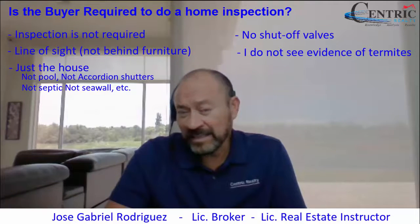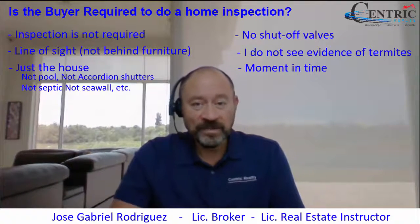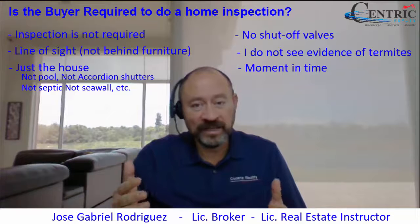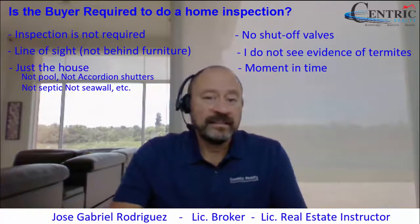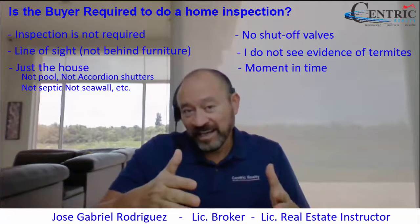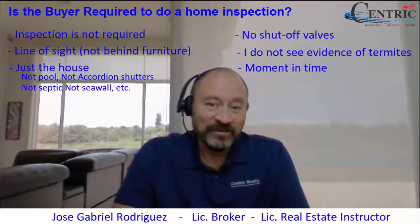The last thing I want to mention is that the inspection is for a specific moment in time. What does that mean? It's just for today, so there's no guarantee. So if a week from now the AC breaks down, the plumbing goes bad, the electrical goes bad, the inspection company is not going to be liable for that, because they're just saying, look, as of today, everything was working fine. What happens tomorrow? I don't know. They're not providing any type of guarantee with the home inspection.